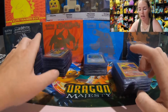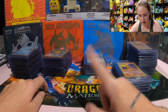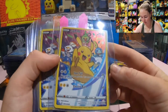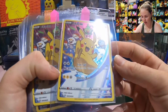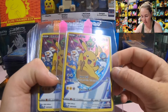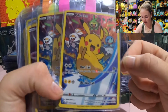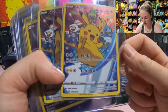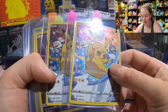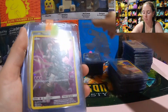Okay, next up we've got some random cards. I'm not quite sure what's in this pile, but we're gonna go through it. Okay, so we got some promos here. Some Pikachu and Friends promos. So the trio starters. Now, once again, I don't really care what grade I'm going to get on these guys because I just love the artwork. So that's all that matters for me. Once they're graded and protected, that's all that matters. So that's 2 of them.